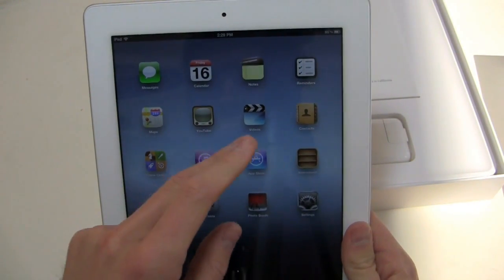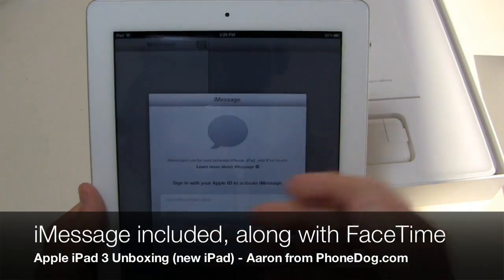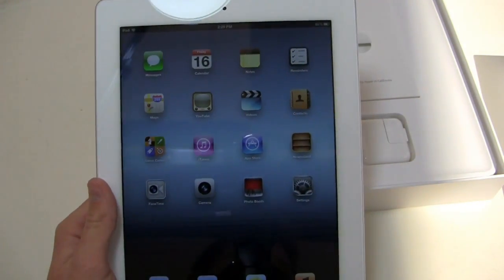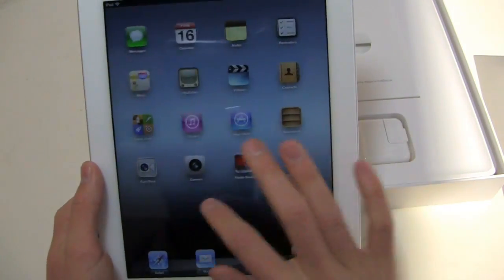And let's take a look at messages, for example. You have iMessage in here, and of course you're going to need your Apple ID to activate iMessage, but it does have that functionality for iMessage and of course FaceTime as well. So along with the iPod Touch, the iPhone, and now Mac computers, you can take advantage of FaceTime capabilities on this bad boy as well.